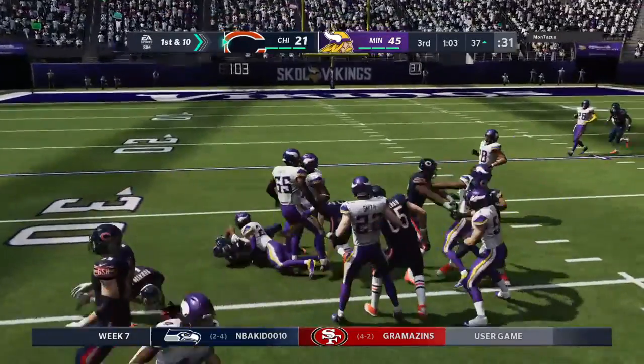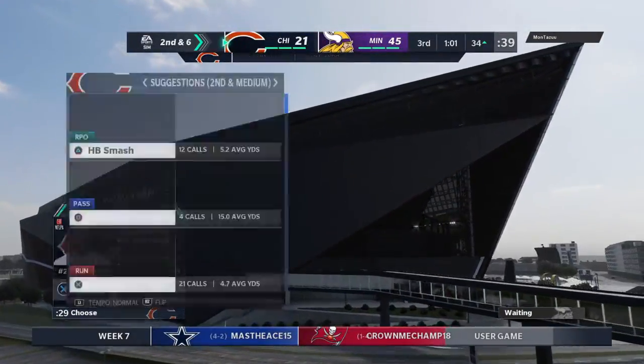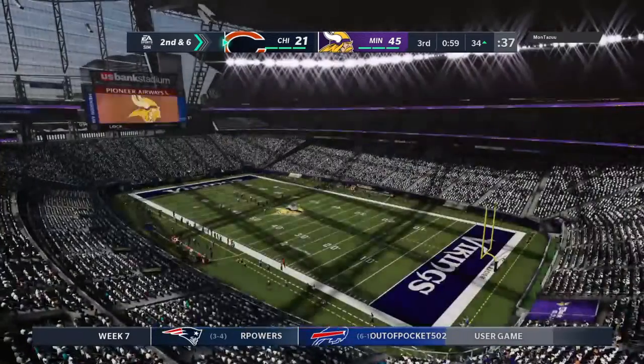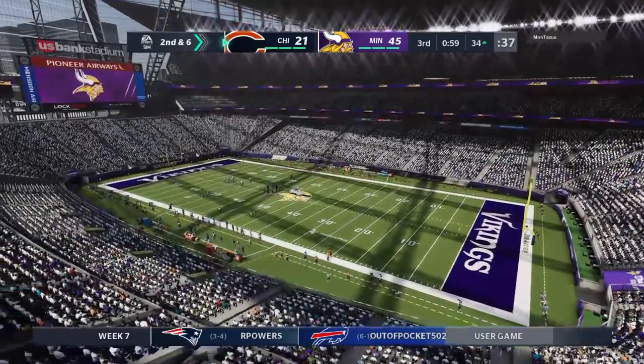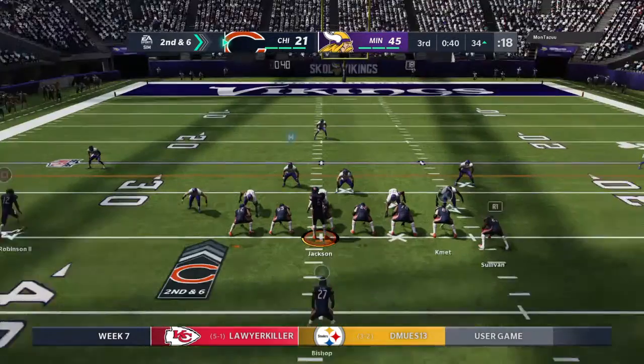And I guess I need to clarify, I said getting their wideouts involved in the run game, but of course that was actually a pass as he popped it forward. Tackle made there by the UCF man, Mike Hughes. 2nd and 6 at the Vikings' 34-yard line. Line of scrimmage, the 24. This is 2nd and 6.